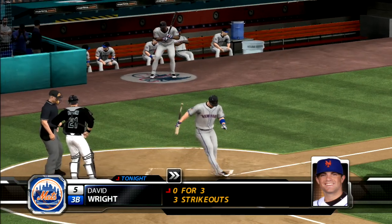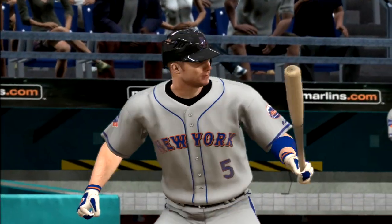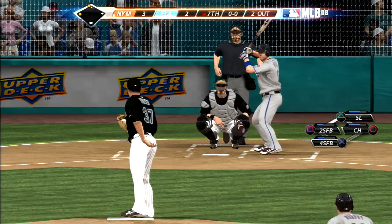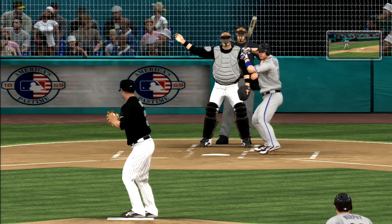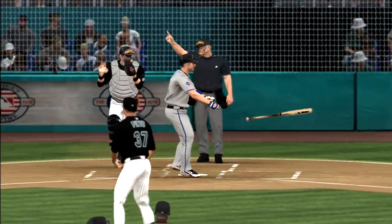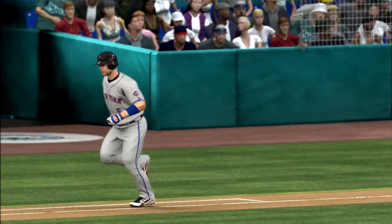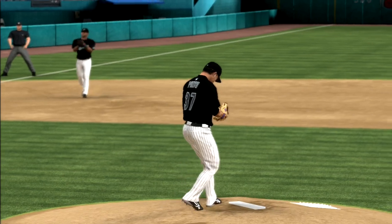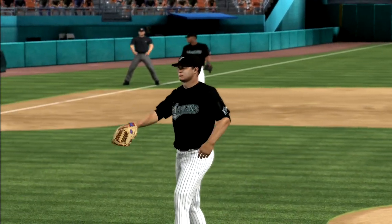David Wright will try again. Struck out swinging his last time through. And they just don't want any part of Wright at the plate, so he'll reach first via the intentional walk. And in that spot, you basically have the option of which guy you want to go after, so they'll choose option B here.